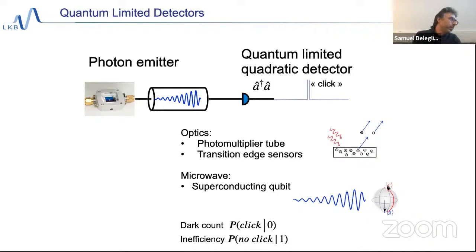So very important figures of merit for the detector are the dark count probability, that is the probability to count a click even though there was just the vacuum at the input of the detector, and the inefficiency, the probability to not count a click even though there was a photon at the input. And there is the common conception that what is most important is the efficiency of the detector.